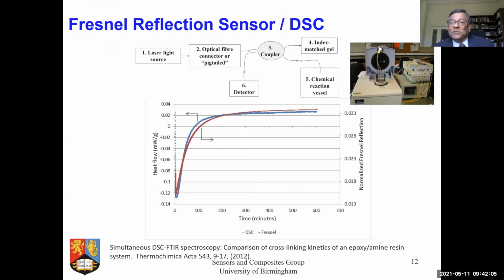We've chosen to put them into a differential scanning calorimeter, as the picture here shows you. We've also inserted them into rheometers and other items of equipment. And what you're looking at here, if you look at the red trace, as you heat up the resin to initiate the cross-linking reaction, the refractive index will drop, and then cross-linking takes over at some stage, and the refractive index will increase. The blue trace is what you will get from a typical differential scanning calorimeter. That's what DSC stands for.